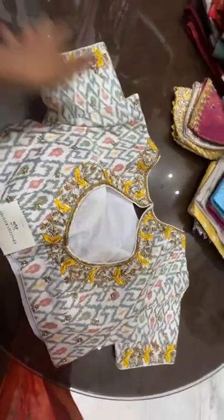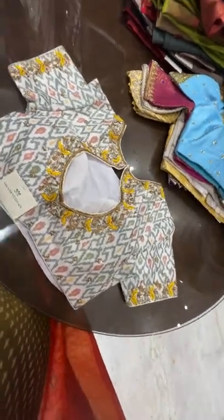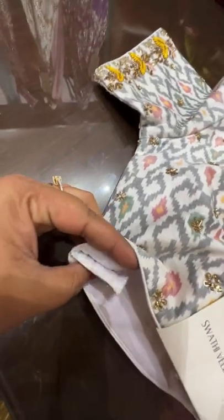Okay, this is of 36 size. This can be extended till 38 or 40 as well. 40 aithe meekem fabric migiladu ikkada.